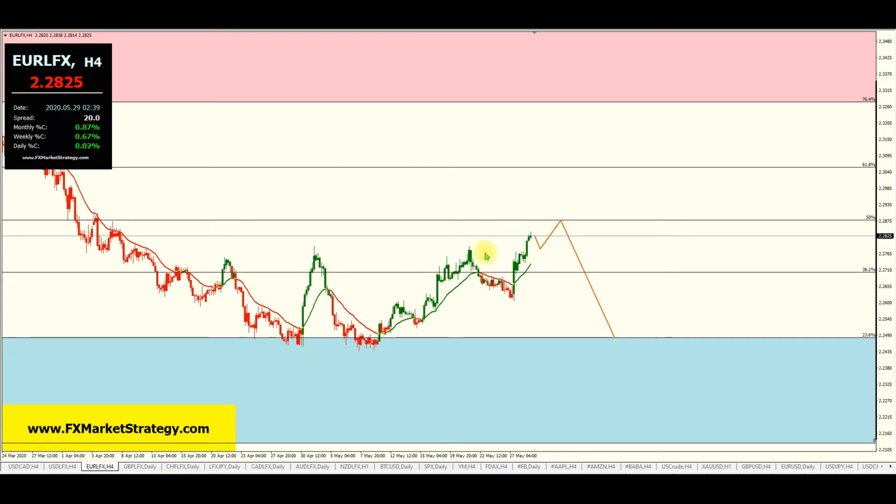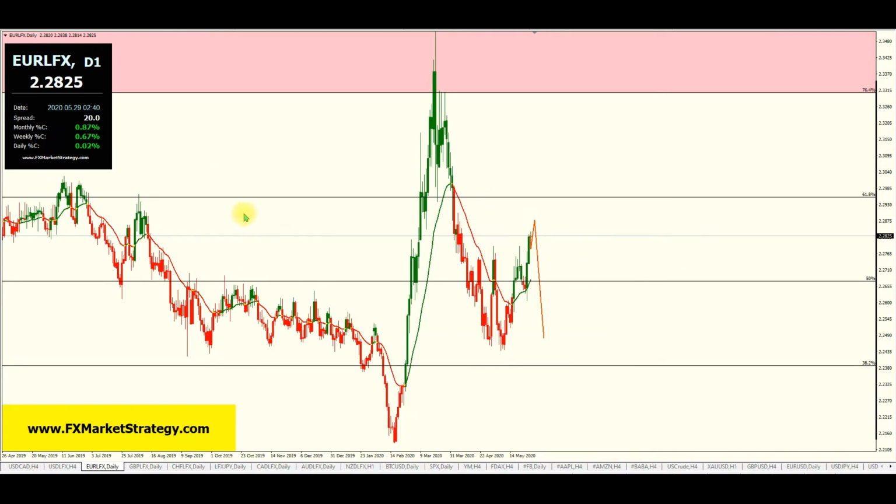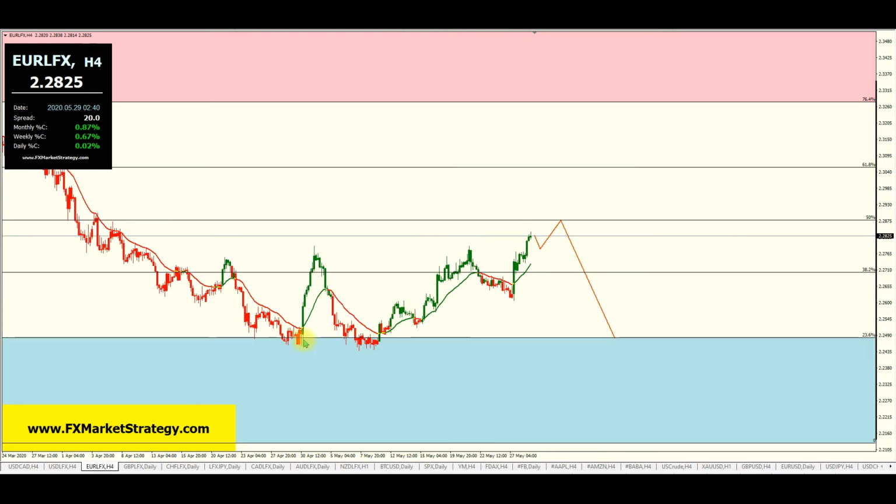Euro did reverse a little bit. We talked about the euro coming down a little bit, and this is a buying area. You guys can see this is like a daily range right here. I'm having the 4-hour time frame just to make it clear. But this is a reversal area. If you go back here, this is a potential reversal area. So it did reverse a little bit from here.